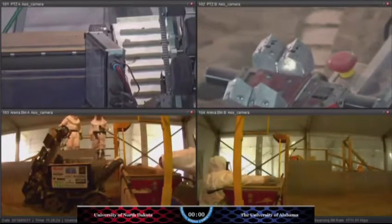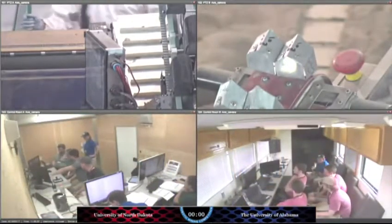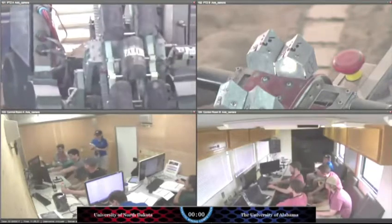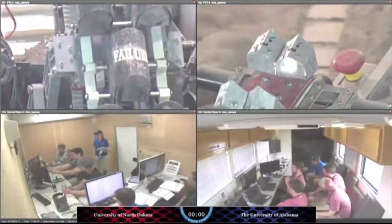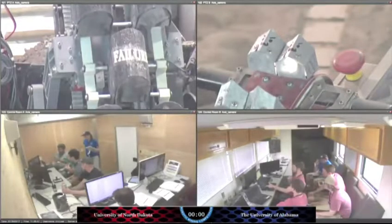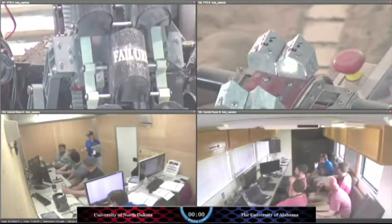Both of these teams, these students are going to come back into the arena, and they're going to pick up their robots and pull them out of there. And we have this process right outside the arena where they're going to get vacuumed off to make sure that none of this dust gets taken back into the robot pits. I want to give both the University of North Dakota and the University of Alabama a big hand for that run.